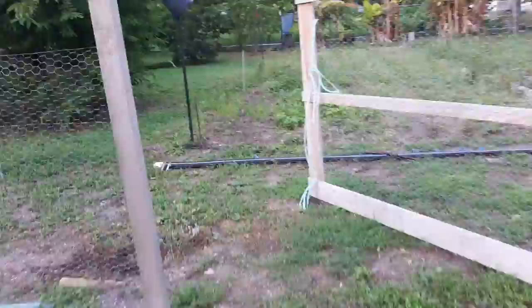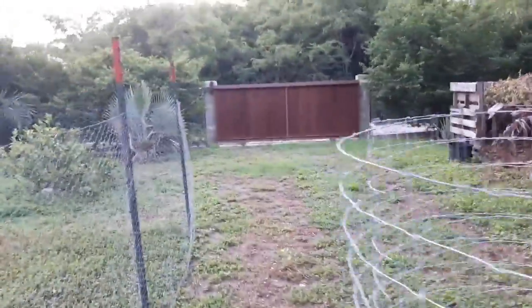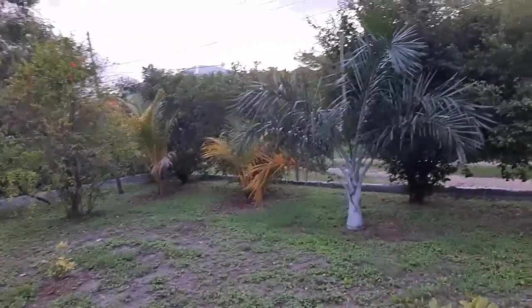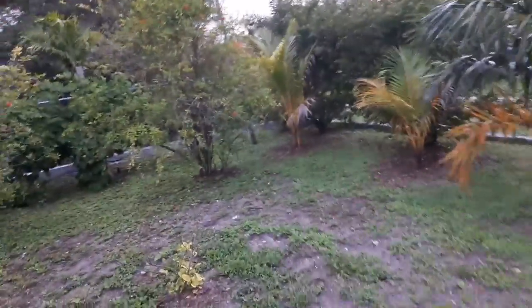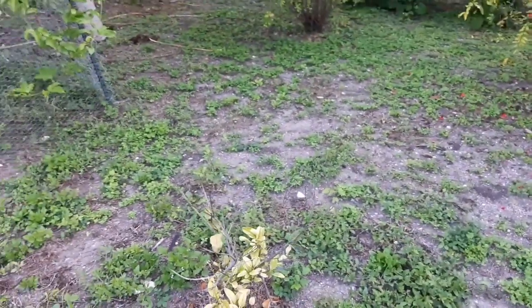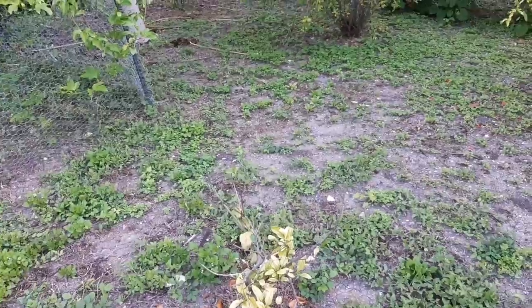Also, I need to take out this grapefruit tree. Since I planted it, it hasn't been doing well in this spot. Even the Meyer lemon is not looking that great. But for now, I'm just going to take out the grapefruit. It's not doing well. I'm not going to waste good space keeping it here. I'll actually put it in a pot and then we'll see where we put it.